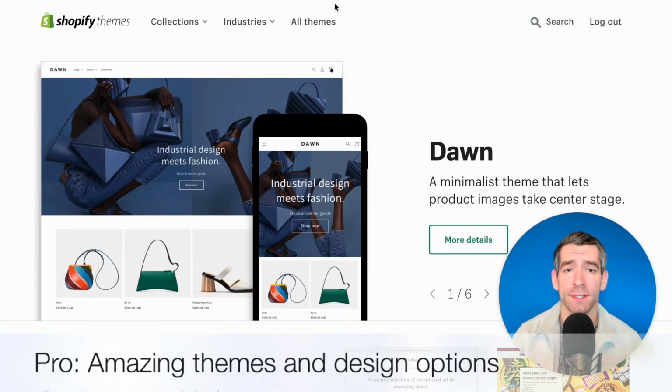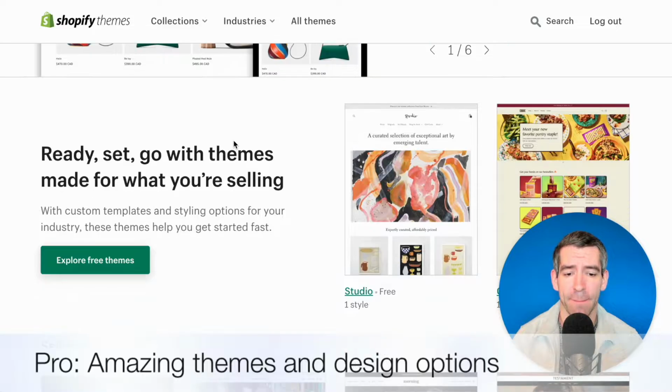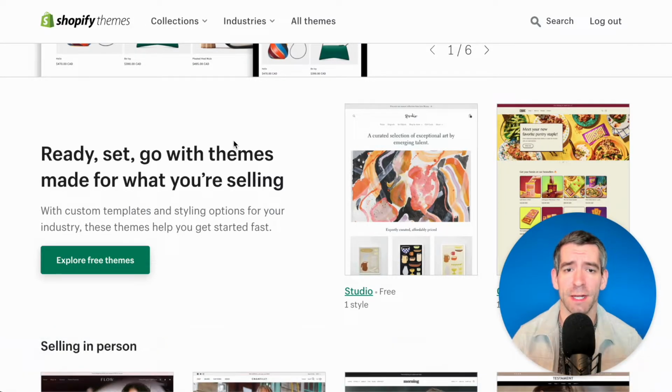Shopify also has a beautiful collection of themes for you to choose from, and they're all preloaded with content. You can get your product collection ready. You can put something like a hero image or a banner at the top, and then set up things like social media and all that good stuff. So they all look modern, beautiful, and are optimized to maximize sales.